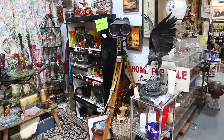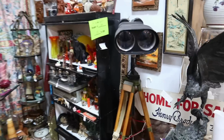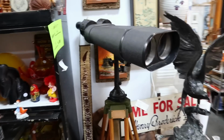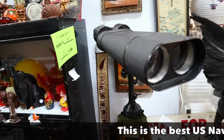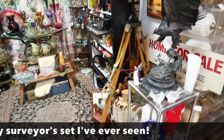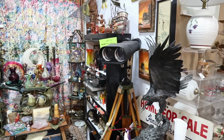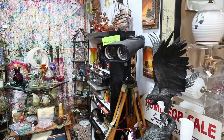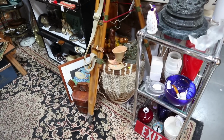This thing is spectacular. It is the most expensive thing in my inventory, and it came very recently. It is a World War II surveyor's set of binoculars with tripod. It's really amazing. This particular one sells for really big money, and that's why we have it priced at $6,500. Fortunately, since it takes up a big footprint, I was able to get the drum underneath it and do some display work there.